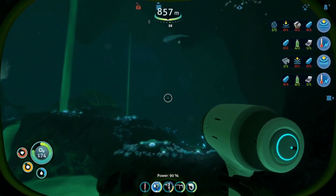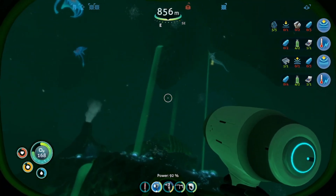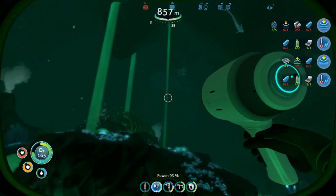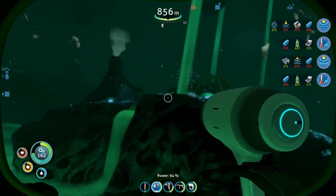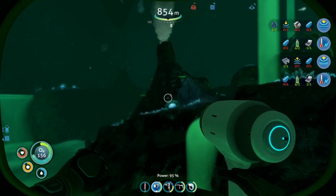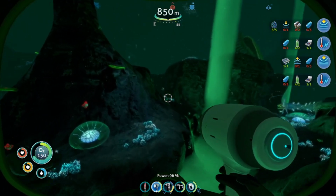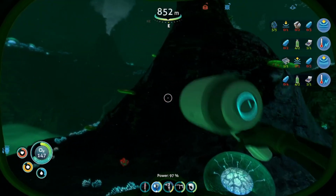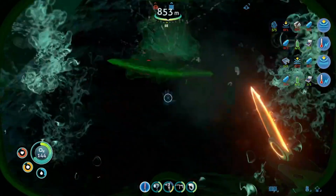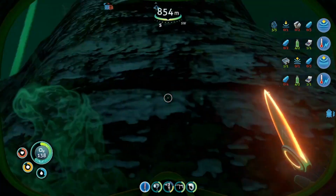Love the way the music suddenly cuts off. Kinda worried I'm gonna have to tangle with one of those in just a second. Really, really not wanting to do that. Table coral samples. Oh, heck yes. No. We're gonna go around this side. No!